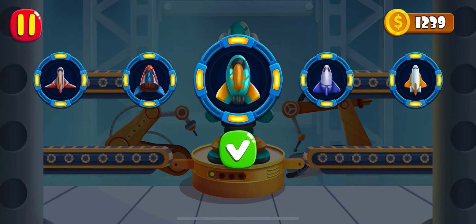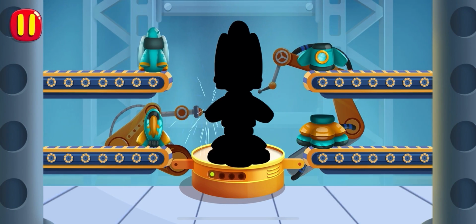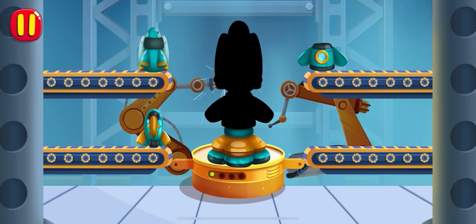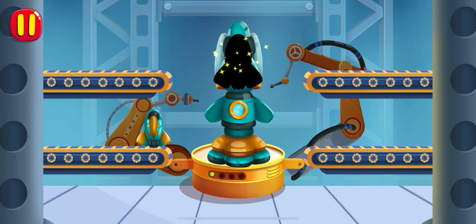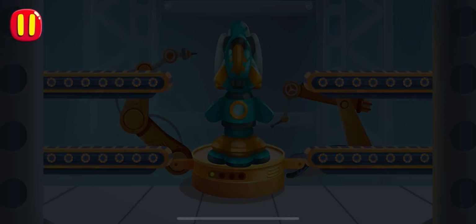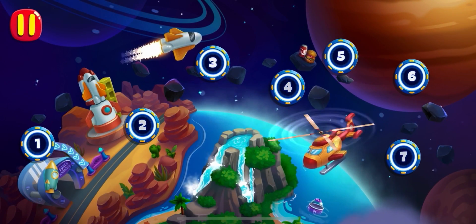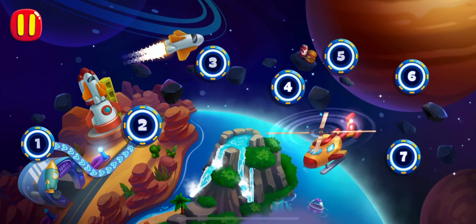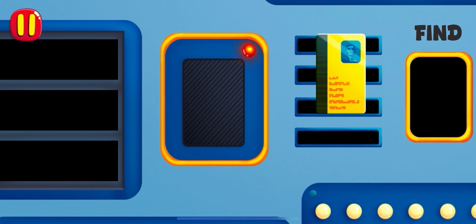Choose a rocket to go to space. Make a rocket from the pieces. Move the pieces to their places. Put the map on the scanner.